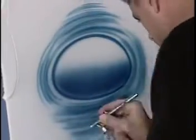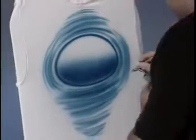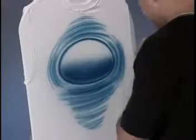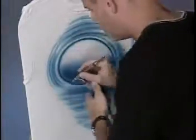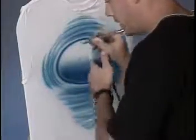You can go out as far as you'd like. I kind of like to taper it towards the bottom, so it doesn't go all the way around. It ends up kind of looking more like a little vibrating oval. Like I said, there's just tons of movement in this. It allows you to be more free as well. It's not such a rigid design.